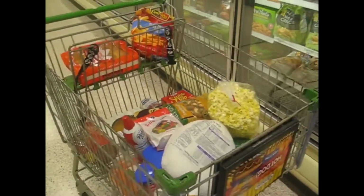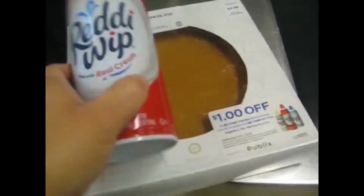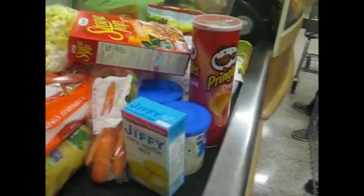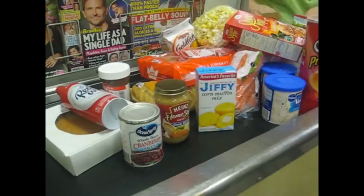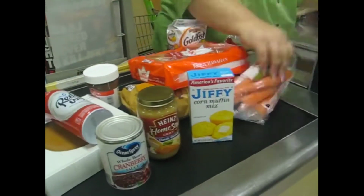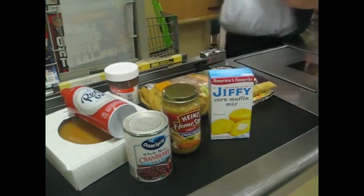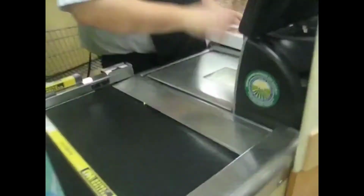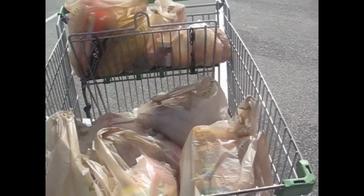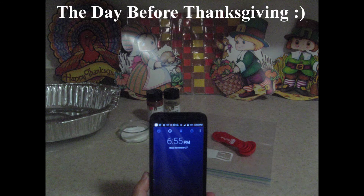Our cart is really full right now. Ooh, wow! Ready Whipped Cream. Let's check out. Make sure we get that discount. $1 off. We'll buy the pumpkin pie and the Ready Whipped Cream. Ooh, they're going fast and furious here. Oh, they're gonna switch. They're switching too fast. Here we go, savings. $18.28. Awesome. Let's go home.